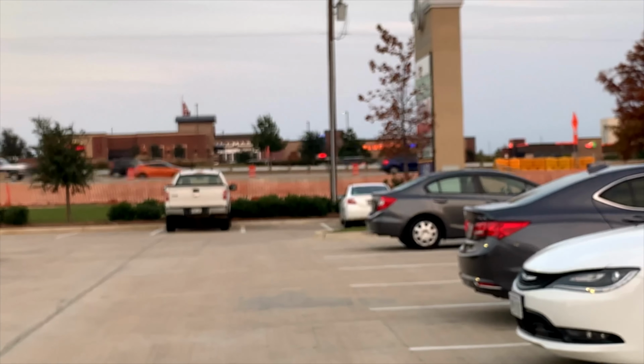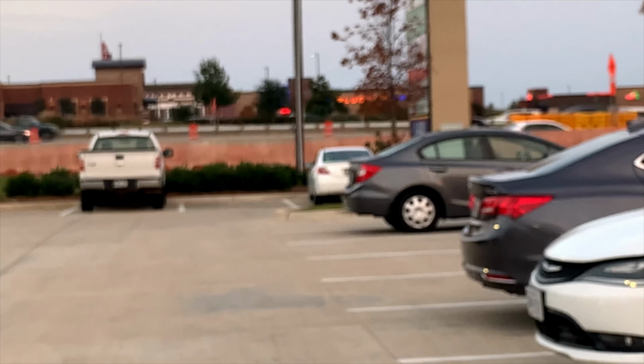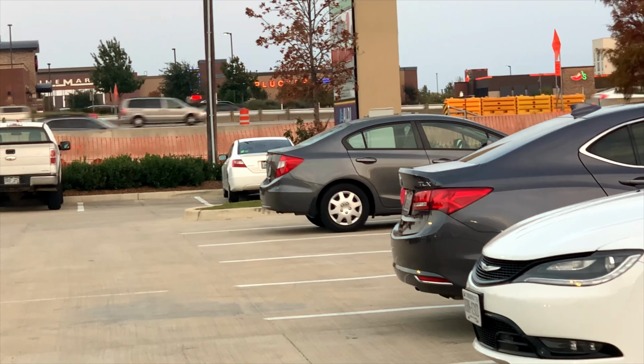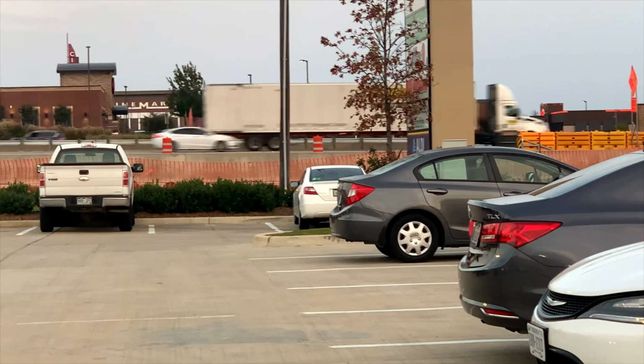They're there already, which is across the highway. I'll see if I can get it. Pluggers is back there, right there. But yeah, we're gonna go right there and eat.